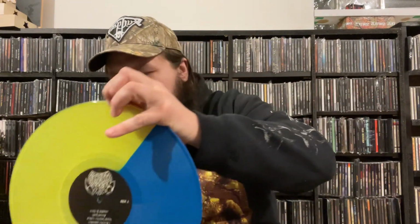It's super cool. I really want to get that Candy Corn variant of the Acid Witch albums. Pretty much all of them that I could. It's really cool looking. You guys know what I'm talking about? It's like three colors, looks like candy corn. Good stuff.